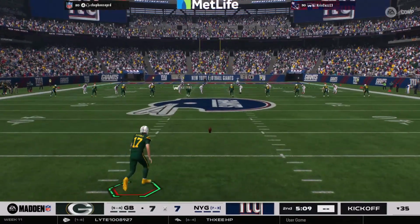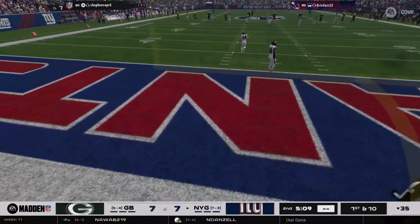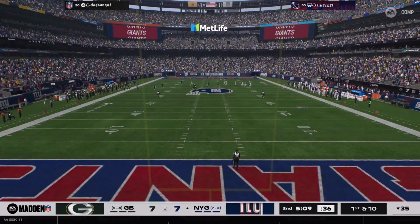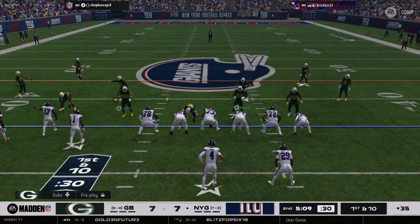We've got a tie ball game now as they send this away. And no return as this bounces through the end zone for a touchback. They're on the 35-yard line. Good starting field position for the Giants as they head up first and 10.